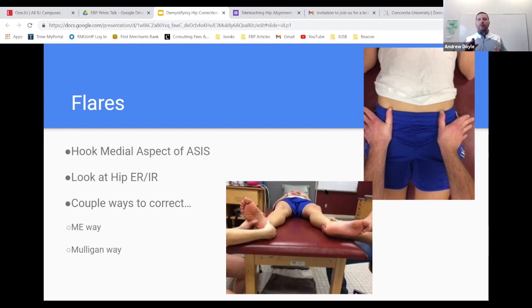And so it'll kind of look like a frog leg, you know, they're kind of coming up and out and away, okay? And so we could recheck that. Typically, I don't have a lot of success with this. Doesn't mean that it doesn't work for her, but what I go to now is the Mulligan, and I'll show you that after Dr. Smith goes through here.